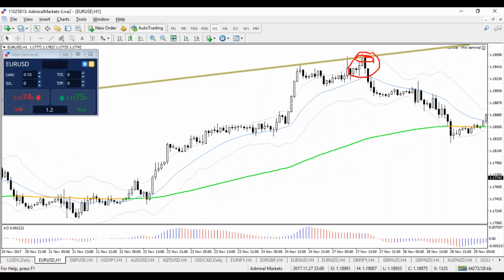So I think there have to be a lot of things that add up to these types of entries. But sometimes, yes, price does make these reversals, and they could be lucrative when that happens. So that's the early part. Let's talk about the more confirmation entries.